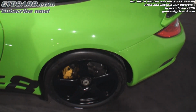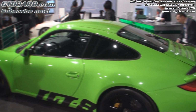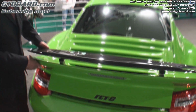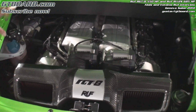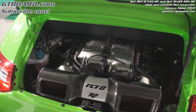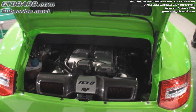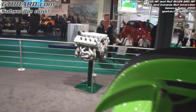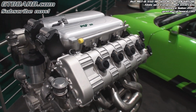The center lock wheels, of course, with ceramic brakes. And now the surprise, I think, is when I open the engine lid. I will open the engine cover now, and you will notice that our engine compartment is much larger by about 12 centimeters. So you have more of a view to the engine. And the surprise, of course, is our new 8-cylinder engine. Interesting. The 8-cylinder engine is here on the stand, and I can show you a couple more details so you understand what we're doing.